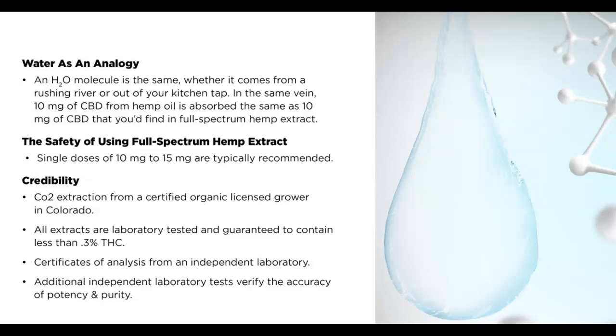All right. So 10 to 15 milligrams is typically recommended. Like I said, you can't overdose on CBD. Credibility: CO2 extraction from a certified organic licensed grower in Colorado. All extracts are laboratory tested and guaranteed to contain less than 0.3 THC. Certificates of analysis from an independent laboratory. Basically these are the credentials from TLC. Additional independent laboratory tests verify the accuracy, potency and purity.